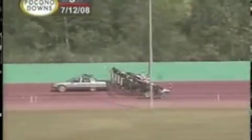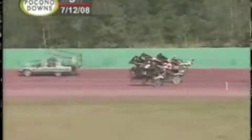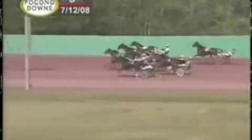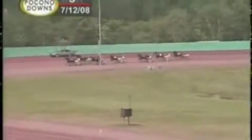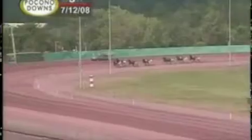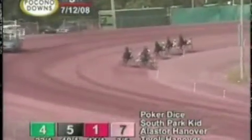Here's the race. And we are underway, and it's very even in the early going. Nobody stepping out too far in front. It's going to be poker dice for the early lead in the center of the track. Also moving up on the outside there in a second, South Park Kid. Lantern Hanover as the rail third. Tivoli Hanover settles in fourth in the early going. 2.5 more to Home Run Hudson fifth, then Kurt Rustler sixth, and DiAntonio is at the end in last, about 8 lengths off the lead.